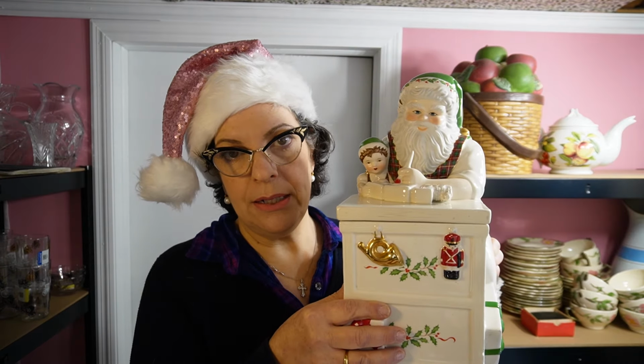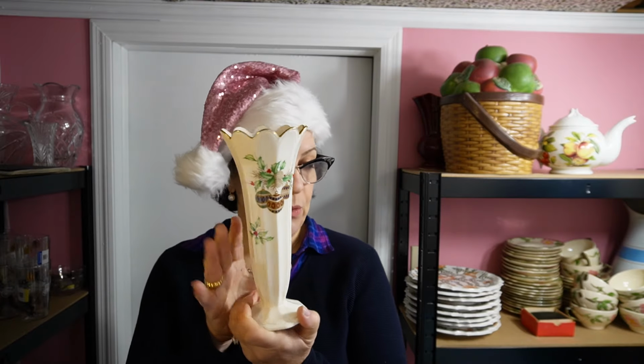Which one would I keep? I would definitely keep Santa's Holiday Toy Shop cookie jar, despite the damage. It just makes it look like I had it for a long time. Okay. And I would absolutely keep this vase. It's beautiful. To be honest, I almost kept it and put it in my mom's bedroom. But let's sell it. Let's make somebody else happy because I got enough stuff for mom.